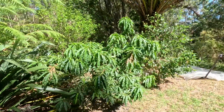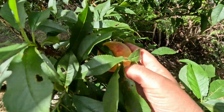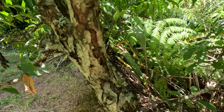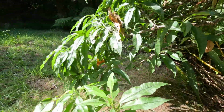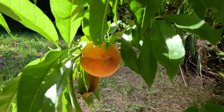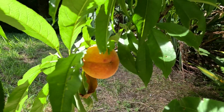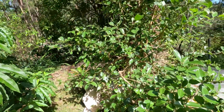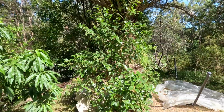Peach tree, almost ripe. I've saved these for when my mum comes, because she's coming today. She's taking me back down to Auckland in a couple of days. Ah, there he is. Look at that. So wonderful. I had taken the other ones off and ate them, ripened them myself. But this is a guava tree, red guava.